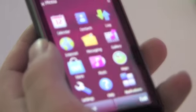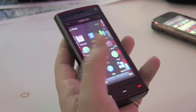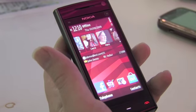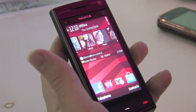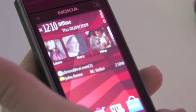Aside from that, the interesting thing about this X6 is it's one of the first Nokia devices with a capacitive screen. Actually, I'm not sure how much of a difference this really makes because there aren't very many gestures on the S60 5th edition interface, which is where capacitive screens really come into their own. You can see here it's quite smooth in terms of doing the kinetic scrolling.